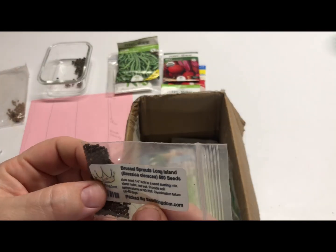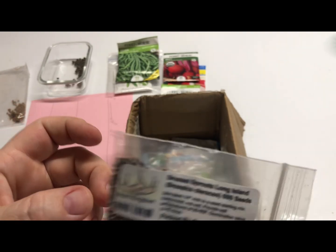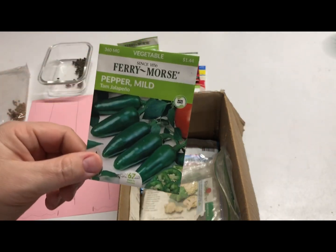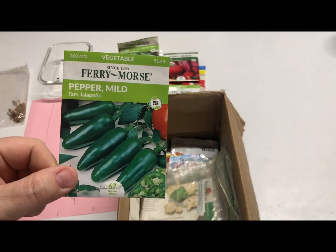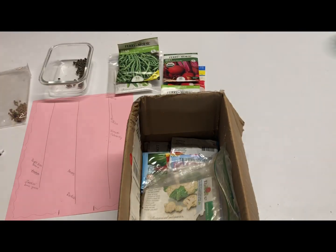These are Brussels sprout seeds. I know that for sure I have to wait on these. These brassicas cannot handle the heat right now, so I'll set them aside. Jalapenos, they're fun to grow, but we don't really eat a lot of hot stuff, so I'm not sure why I have these even, but we're not going to plant these right now.